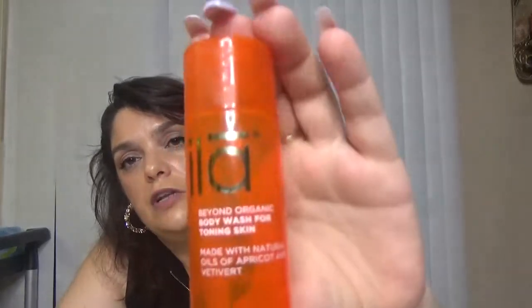Then I used this Ila body wash, which looks like this. It's completely done. I like this one. When I opened this one the first time, it took me back to my childhood, if I can say that, which was a long time ago. Anyway, the scent of this one reminds me exactly of when we were little kids.